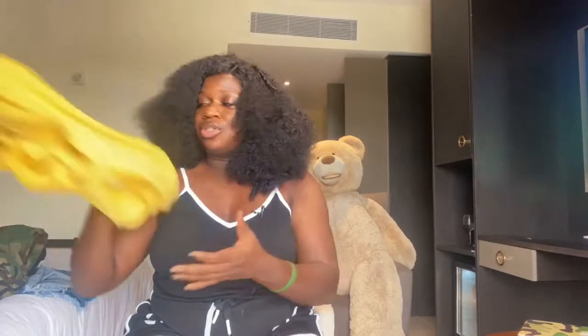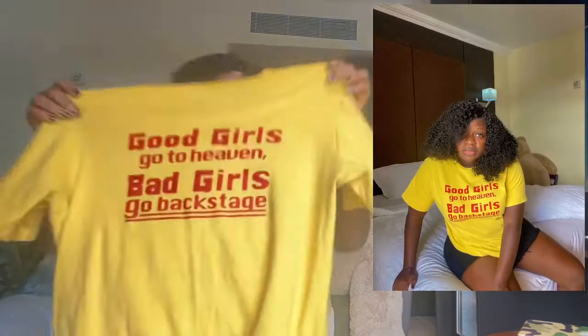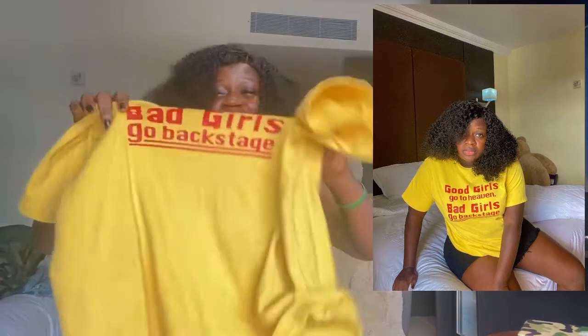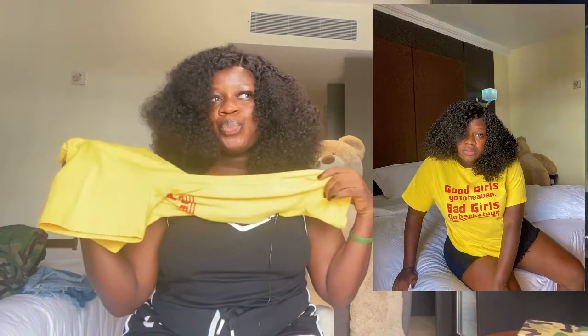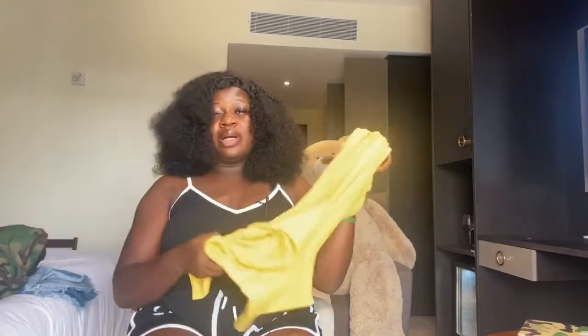And the next thing I would like to show you guys is this yellow top. It says, good girls go to heaven, bad girls go backstage. Bad girls describe me, so you can imagine how happy I was when I saw this top. Look at the quality. Do you see the quality on this top? This is thrifted, and I think I got it for 1,000 naira also, or 1,500. I got it here in Calabar at the market.